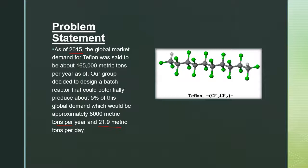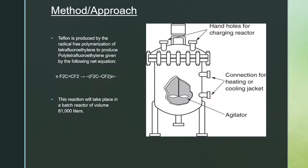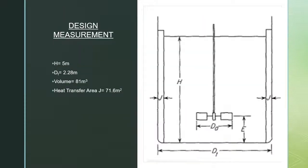Basically, we will be trying to figure out the best conditions, the best type of reactor, and the reactor size that would be needed to produce 5% of the world's Teflon. The method that we'll be using to produce Teflon is a radical-free polymerization. And here is the net equation for the radical-free polymerization of tetrafluoroethylene, the monomer here. We'll be using a sulfate radical, and there are many other radicals that you can use that vary in price and function for producing Teflon and many other useful reagents.